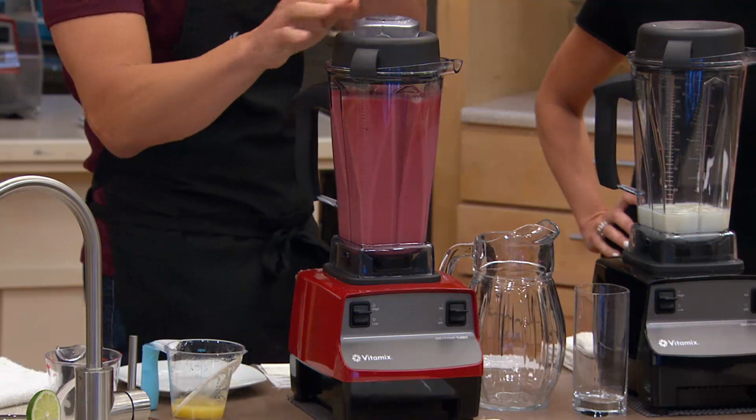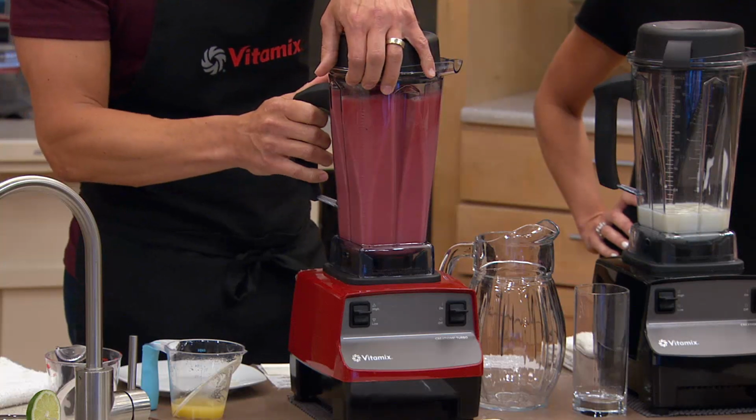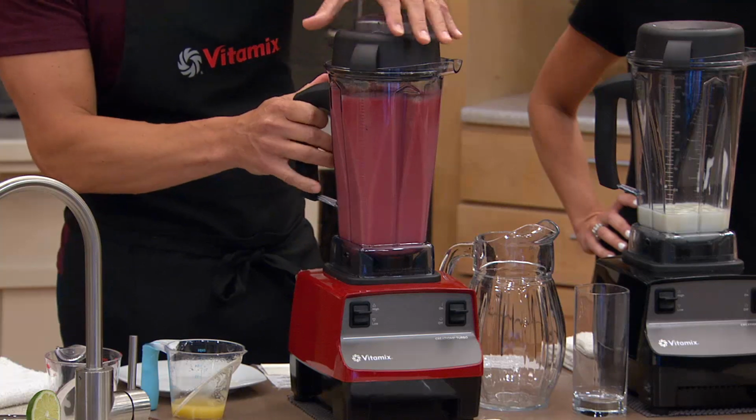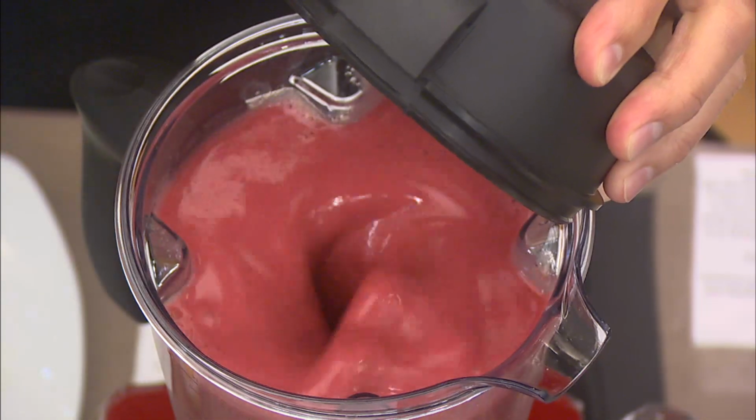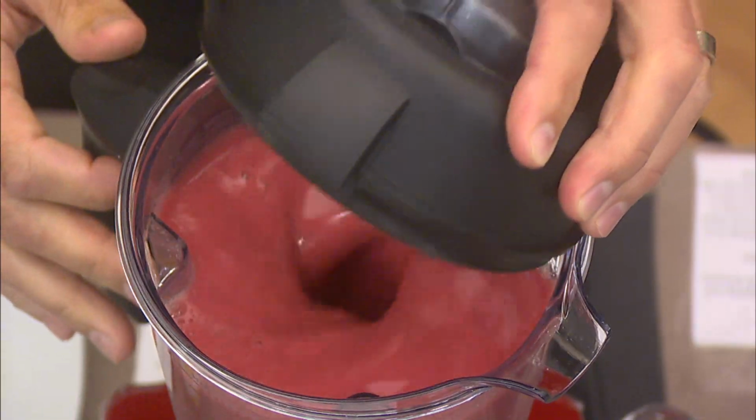Normally we would let this finish, but I want to show you the design and power of Vitamix. I'm going to actually open this while it's running at full speed. And there you can see that vortex from the power of the Vitamix. That's design and power working together.